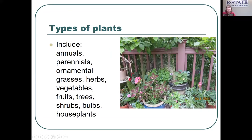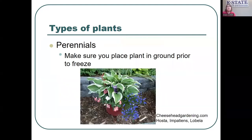The types of plants that you use are everything. So here you see a combination of house plants, as well as annuals, and then a couple of perennials, grasses, and herbs. And then you can always do fruits and vegetables, as well as trees and shrubs and houseplants in there. If you do put a perennial in a pot, then this one's wonderful.